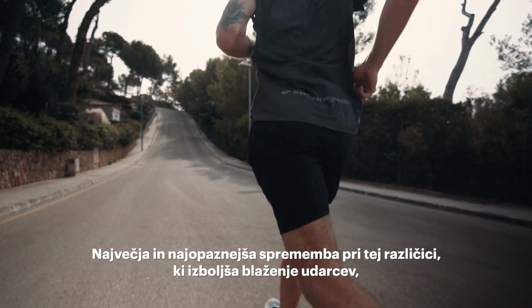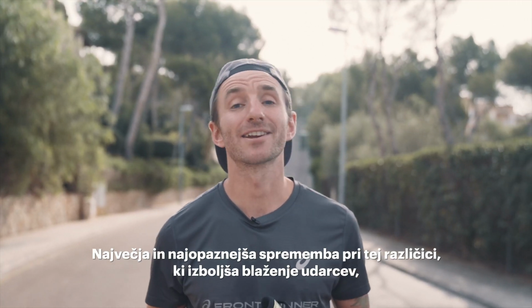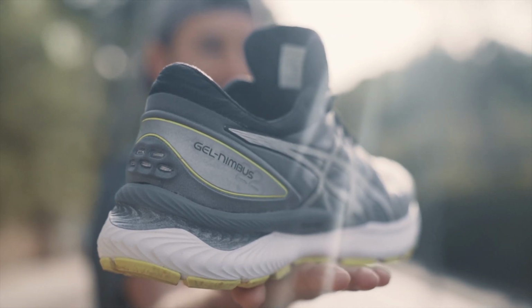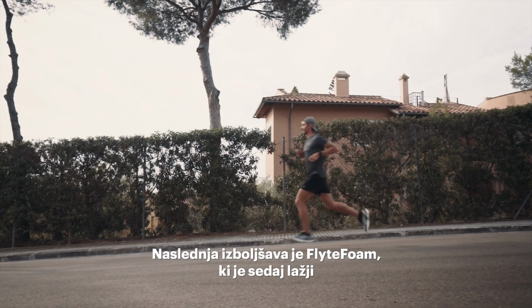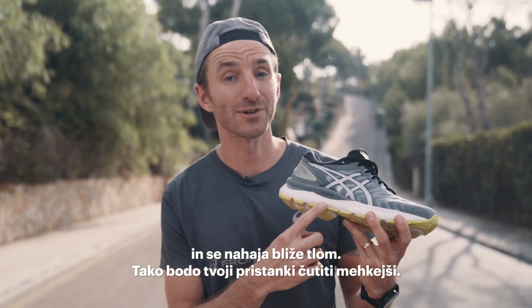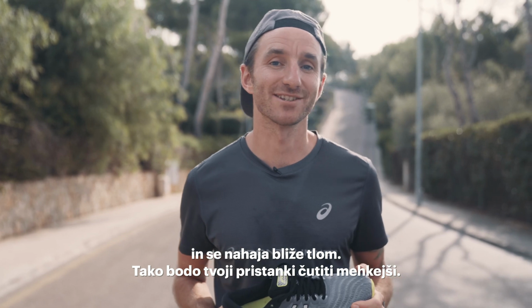The biggest and most obvious change in this edition that will increase the shock absorption is this gel that wraps around the heel here. Another update is the flight foam, which is now lighter and is placed closer to the ground, which will make your landing feel softer.